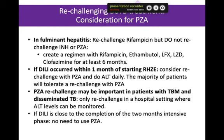But you might also have a scenario where the patient's already had 6 weeks or 7 weeks of their intensive phase. Remember, we're going to be stopping the PZA anyway at 2 months, and in those patients, you certainly won't even consider using PZA again.